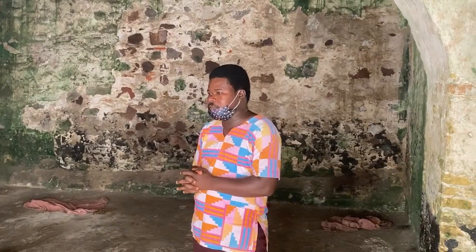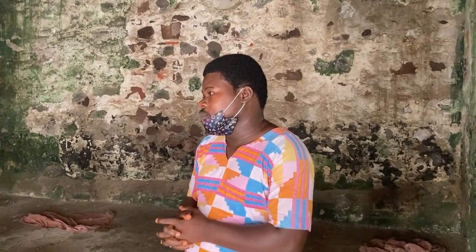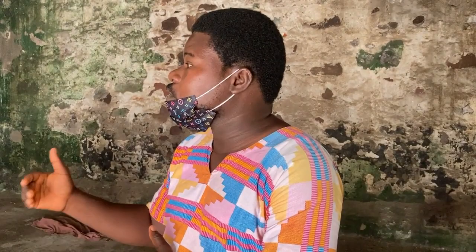We are in the St. George's Castle with the popular name Elmina Castle because it is located in Elmina. Now, in the year 1482, the Portuguese built it. But the thing is, as far back as 1471, the Portuguese started arriving here.